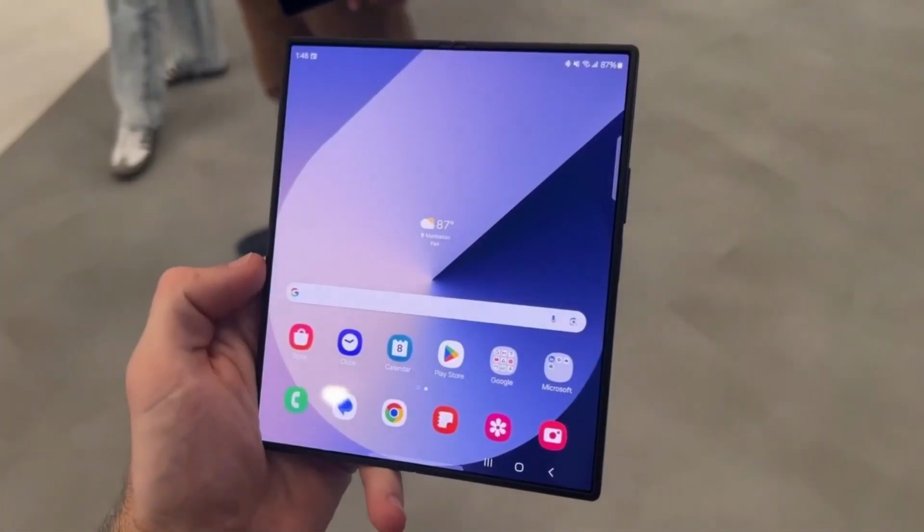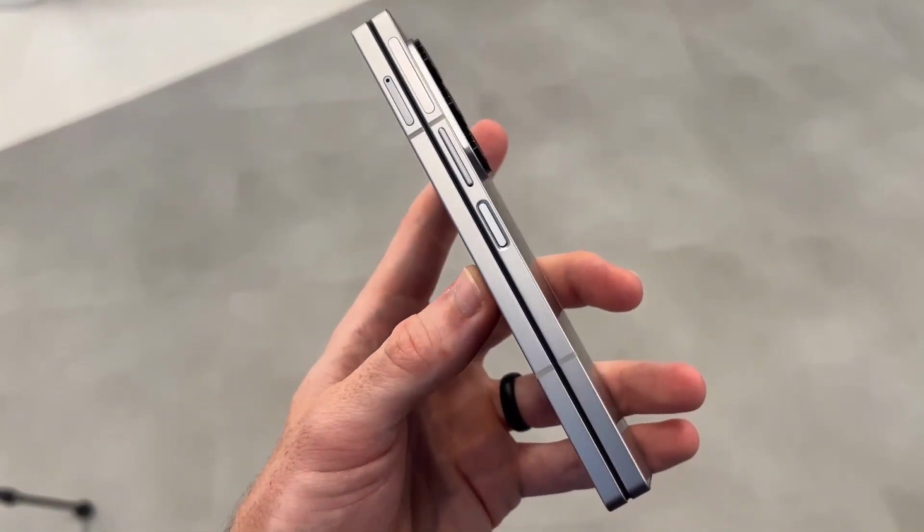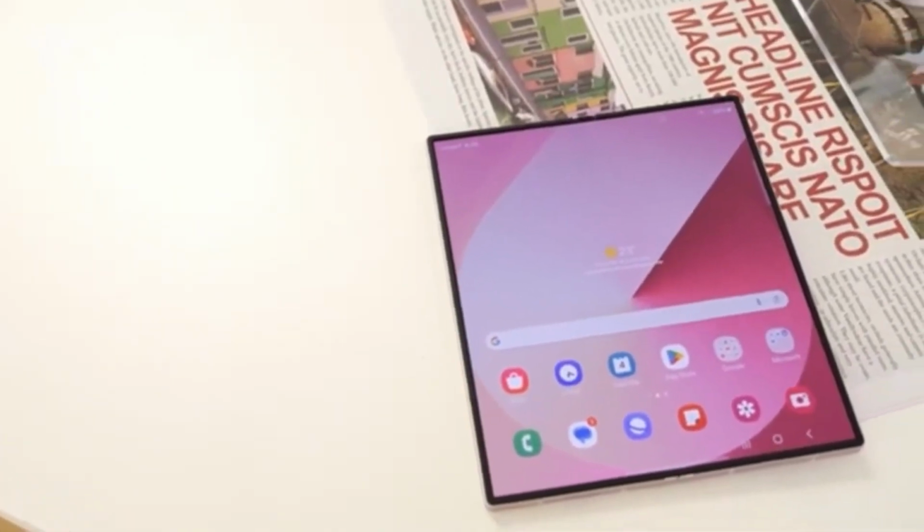This one doesn't just fold, it stands out. They even called it an ultra experience, and that's no small choice of words. That branding has always been reserved for the best of the best.